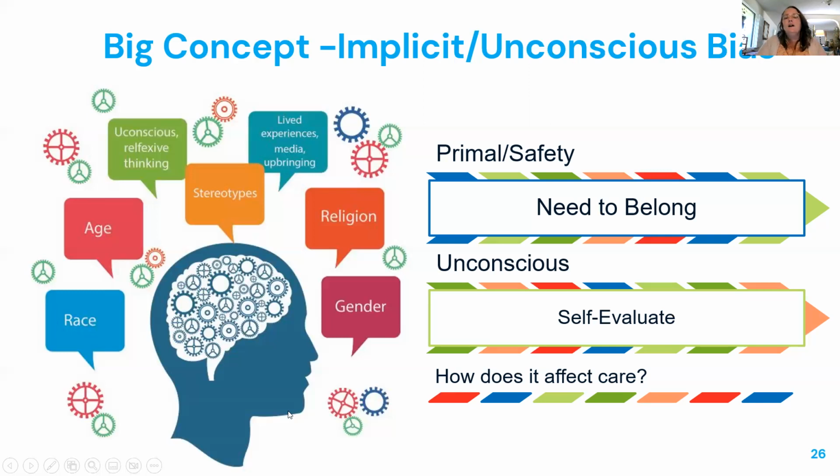So there are times when maybe you hear a short SBAR about a patient and you immediately start to have a bias and you might not even recognize it. So for instance, if I tell you that our patient is 17 years old and she's here having her second baby, does that bring up any feelings for you? Do you have biases about that? Do you feel a certain way immediately? Do things start coming to the surface?